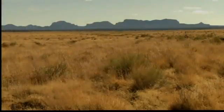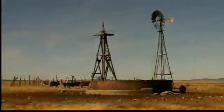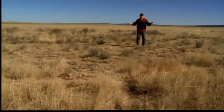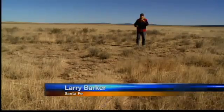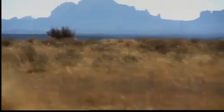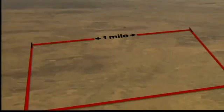But the state did not use the $500,000 to buy this property. This is still a privately owned cattle ranch. So what does all this uninhabited rangeland have to do with art preservation? And where's the art? Welcome to the Lightning Field, north of Pie Town. 400 stainless steel poles evenly spaced in a grid pattern a mile wide.